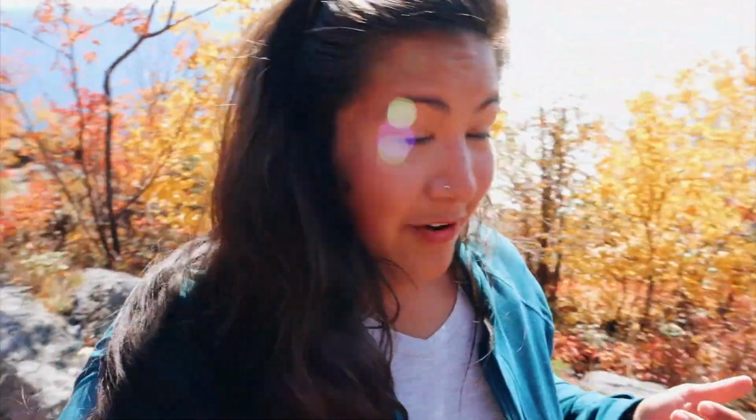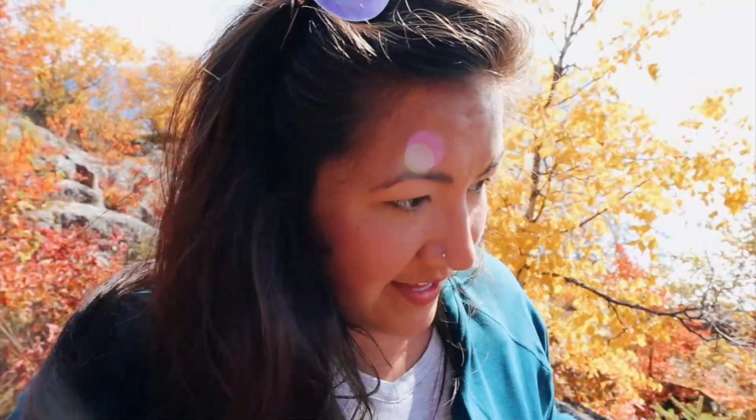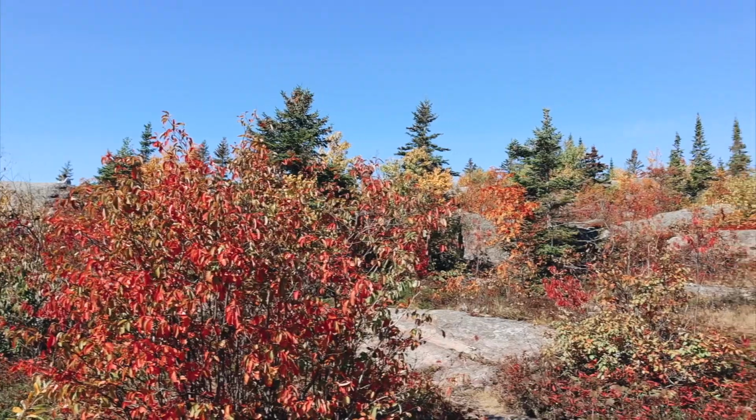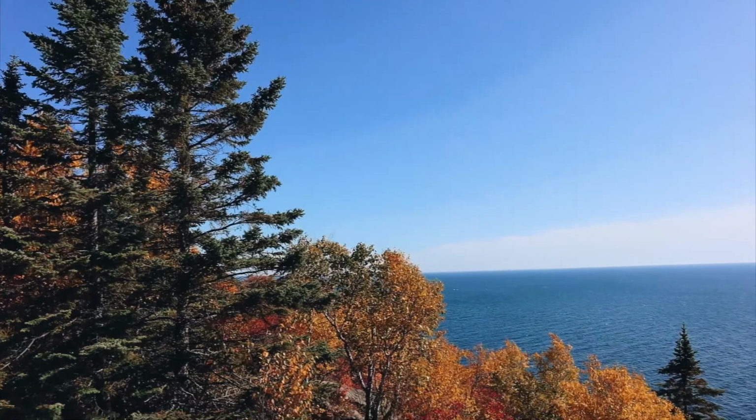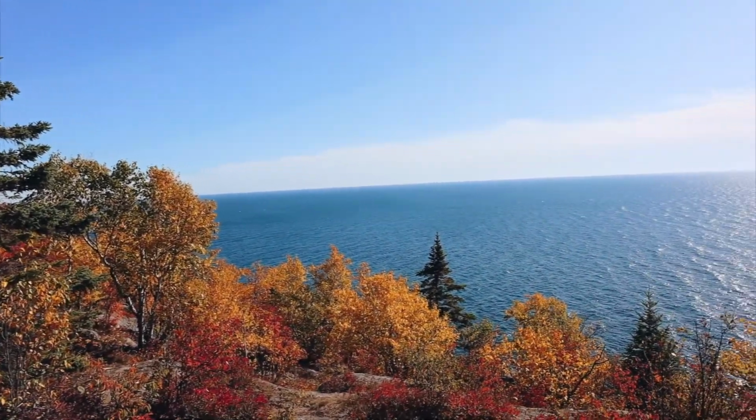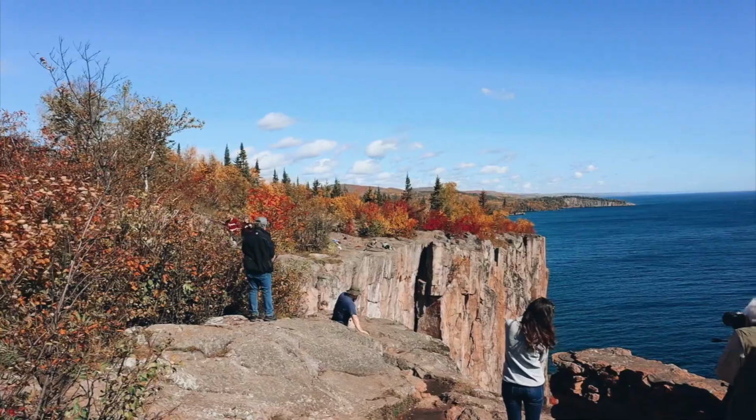At least what we think is the top, and it doesn't quite look like other photos, so we are kind of traipsing through all this rugged rock really close to the water. It's like a steep drop, and I just have flashes of me falling, so I'm away from the cliff now and I'm gonna be walking forward, seeing what else to explore. I really don't want to die tumbling into Lake Superior. Found it!